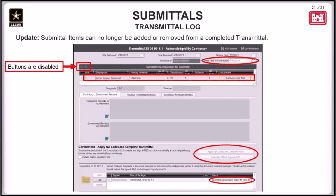Next, still in the transmittal log, this is an update regarding the submittal items included on this transmittal section right here on the transmittal edit view. Completed submittal items cannot be removed from the transmittal. As shown on the slide here, when a transmittal is completed, the add and delete buttons for this section will be disabled. If a submittal does need to be added after the transmittal has already been completed, a new separate transmittal will need to be processed for that. Also note that once a transmittal is sent to the government for review, the submittal items can no longer be added or deleted as well.